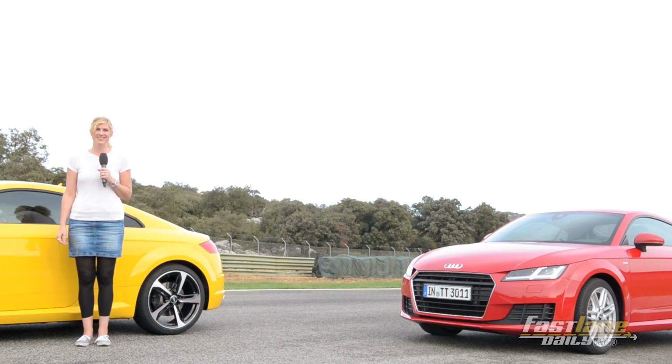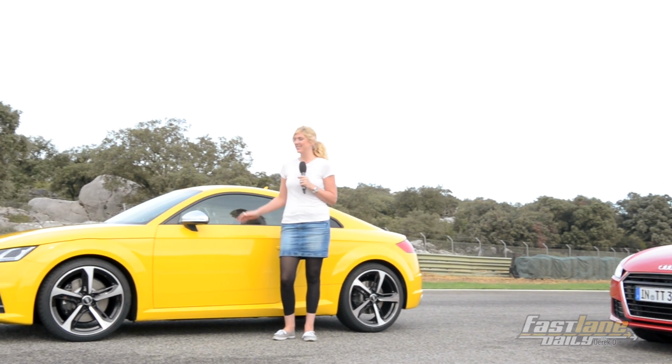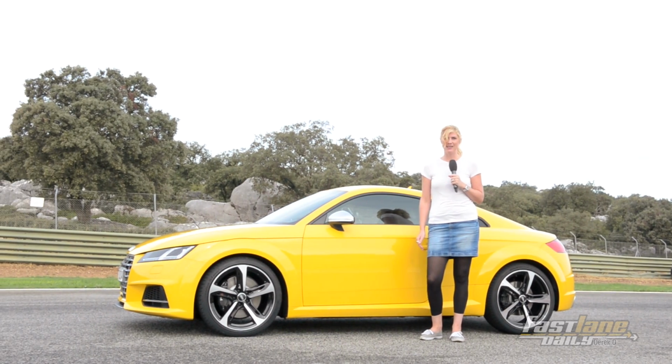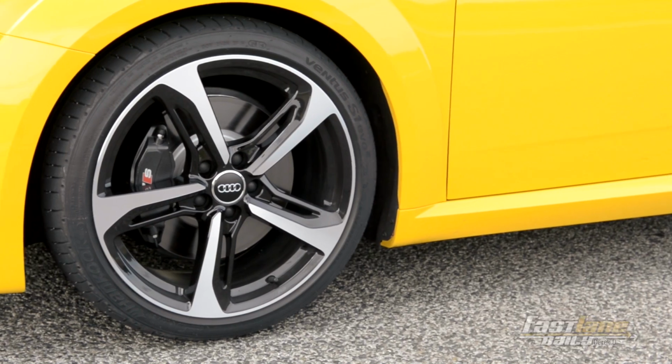The regular TT comes with 17-inch alloy wheels as standard, whereas our TTS here stands on 18-inch alloy wheels. But you can configure them up to 20-inch alloy wheels.